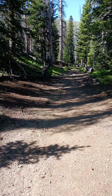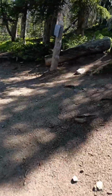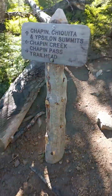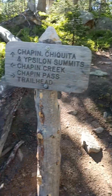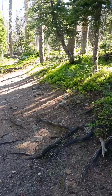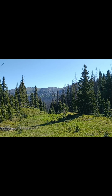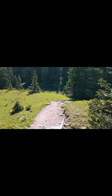So the first quarter mile was pretty much all incline, and I believe I'm at my first trail split. It shows Chapin, Chiquita, Epsilon summits up this way, Chapin Pass trailhead is that way, and then Chapin Creek is this way. So we want this way. We're getting our first views of the summits. We're making our way that way.